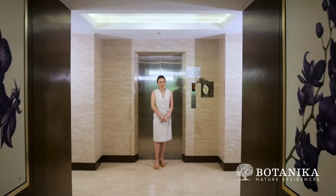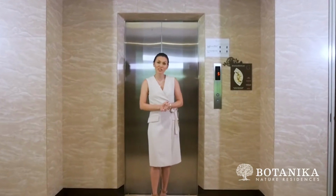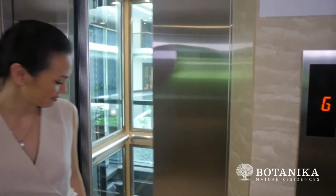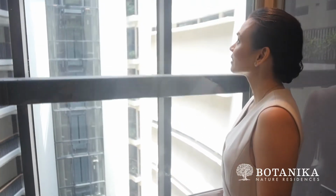Botanika has 2 scenic elevators like this one. You will not feel cramped in a closed space. Plus, you even enjoy the refreshing views around you. The sunroof allows natural light to shine through the buildings, so you feel closer to nature even when you're indoors.